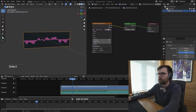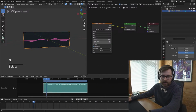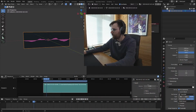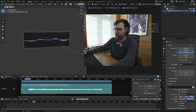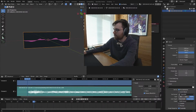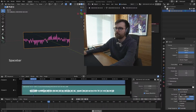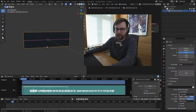So now, here you can see, if we zoom in here and you select this one, and you look at this panel, this one right here, for some reason audio in Blender does not have a waveform on it. So if you click this and enable display waveform, now you can see the audio. So now you can increase the volume, and if it gets red, that means it's peaking, so you don't want that. So now you can press play. And we got it working. Yeah, it's audio, video, all connected.